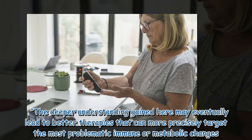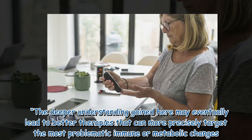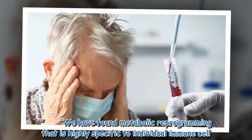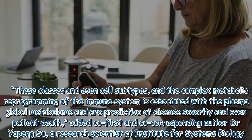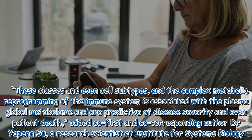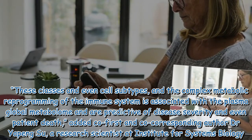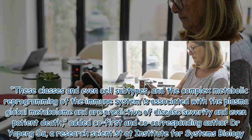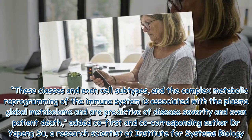The deeper understanding gained here may eventually lead to better therapies that can more precisely target the most problematic immune or metabolic changes. We have found metabolic reprogramming that is highly specific to individual immune cell classes and even cell subtypes, and the complex metabolic reprogramming of the immune system is associated with the plasma global metabolome and is predictive of disease severity and even patient death," added co-first and co-corresponding author Dr. Yabing Su, a research scientist at Institute for Systems Biology.